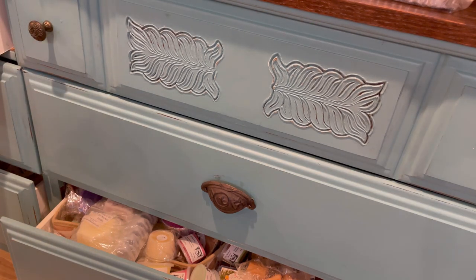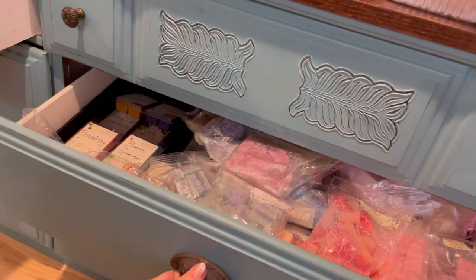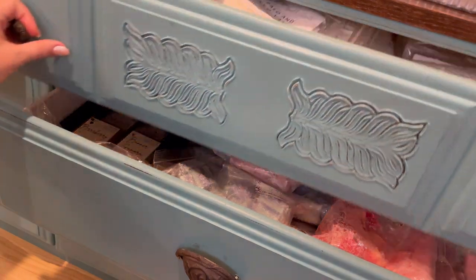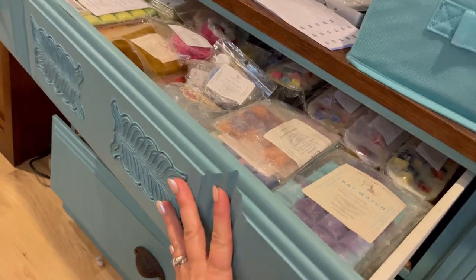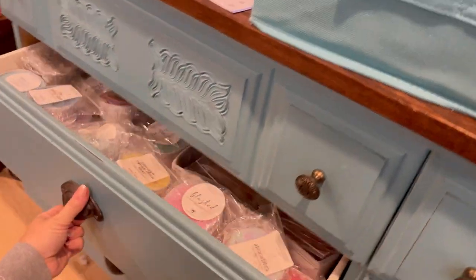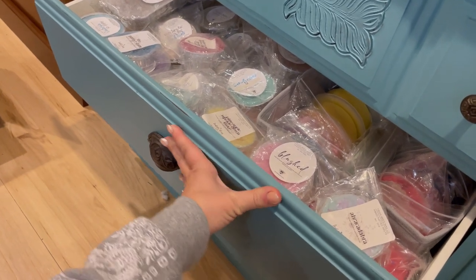So again, we have Christmas here. This is some leftover lavender and speckles and super tarts. And then lavender and speckles is in the top. And then on the top here is Sassy Girl, which I'm so excited that I got all this upstairs. That's awesome. And actually is in one drawer, Teddy B's summer, summer and spring kind of scents.